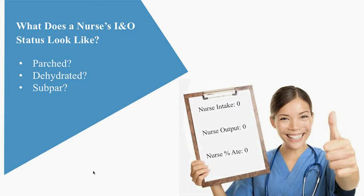And I know that that seems extreme, but there are shifts where this actually happens, where in 12 hours, you don't even go to the restroom and you don't even have a bite to eat, or maybe you're grabbing some cookies as you run out the door.